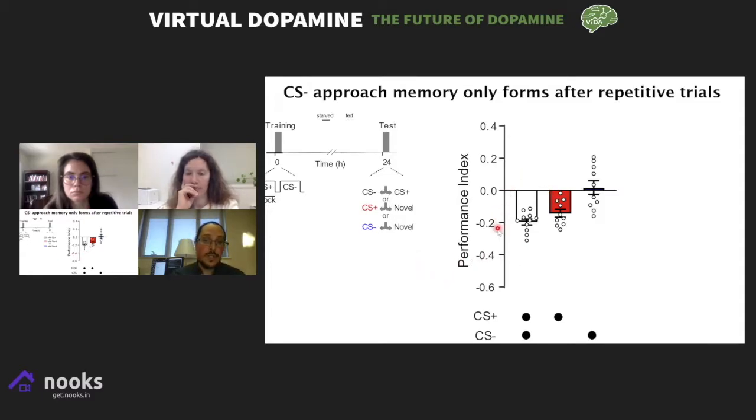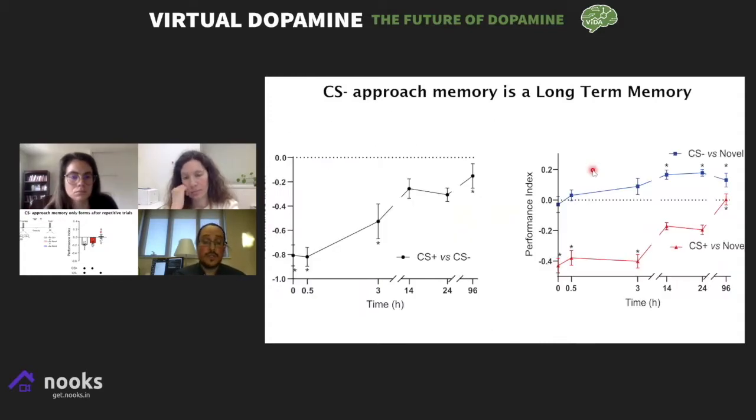And what we saw is that, indeed, this protocol works, forming this 24-hour memory. Again, testing the CS plus memory, this CS plus memory is not different from when you test CS plus versus CS minus memory. But again, there is no CS minus approach memory, which means that the CS minus approach memory is only formed after repetitive trials.